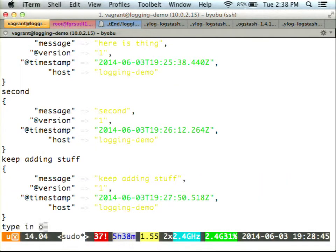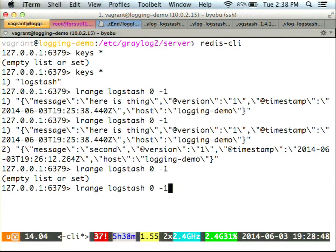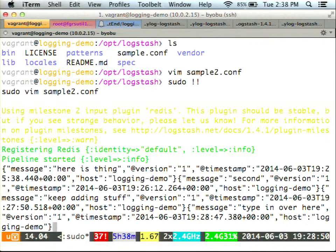So I type in over here. It comes through Redis, and then it comes out over here. So you can see I'm getting type in over here. I'm getting type out over there. Awesome. We're taking logs in. We're passing them somewhere else.